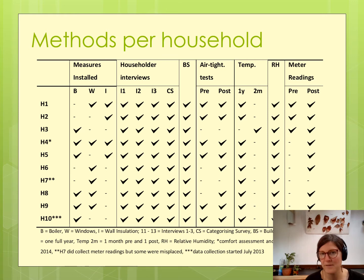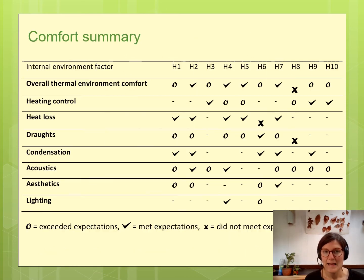They were all interviewed, they all had surveys, they didn't all complete an air tightness test. Temperature was monitored in all of them. For most of them, it was over a year at least. And then meter readings were gathered for most afterwards. For some, it was pre and post measured data, depending on the time available.